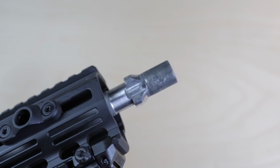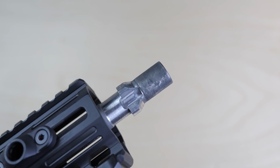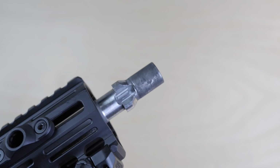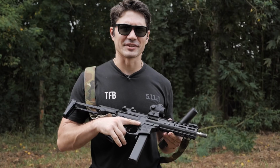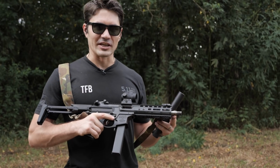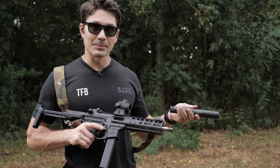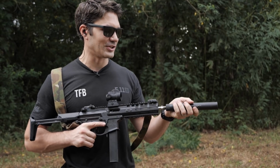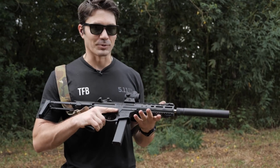Finally, one of my most favorite features, tri-lug barrel. It's not often you see this. Of course, this was standard on the H&K MP5, and a lot of the MP5 clones, it's standard on them as well. What I like about this, suppressor goes on and off with a quarter twist. You've got, of course, a stainless steel Noveske barrel with a tri-lug adapter, which is great because you see I've got an AAC with a Triad, the tri-lug adapter here. Boom, quarter twist, your suppressor's on there.